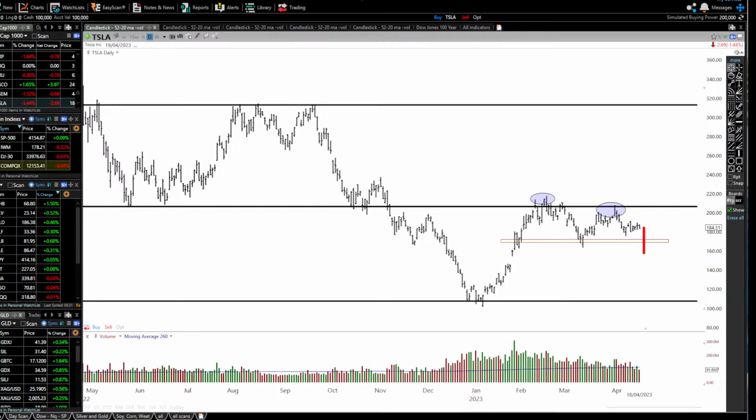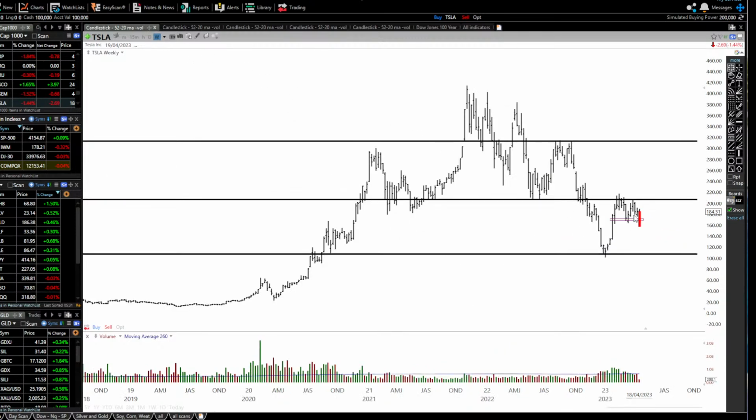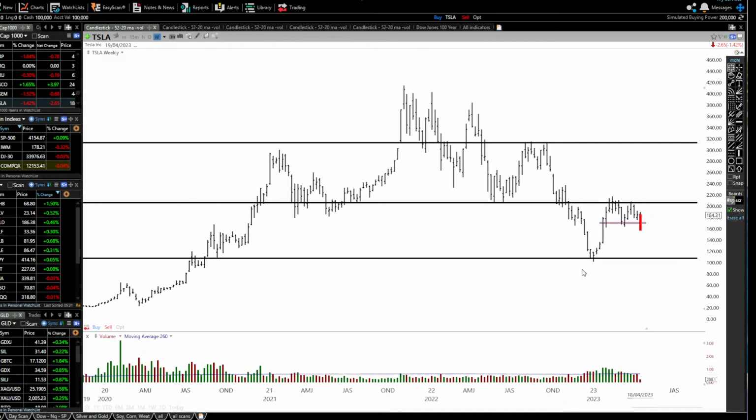Powerful stuff, guys. The weekly chart. Remember, the weekly chart is king. And remember, this is what Tesla does. We end up getting strong rallies and people think the bottom's in, and then we get a knock back down, and strong rallies and a knock back down. Focusing on that weekly chart there. So there you go. That's the analysis on the good old Tesla.